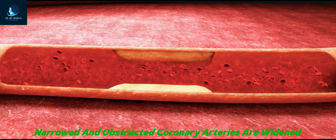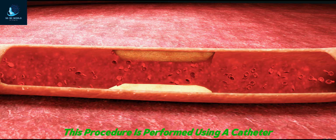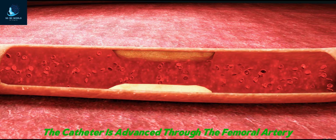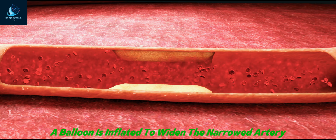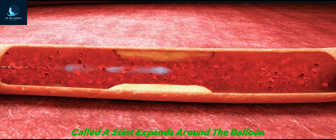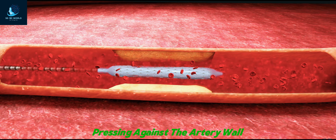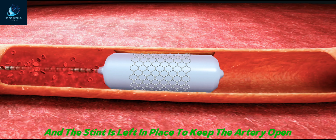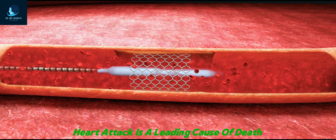In certain cases, narrowed and obstructed coronary arteries are widened with coronary angioplasty. This procedure is performed using a catheter. Usually, the catheter is advanced through the femoral artery to the blocked coronary artery. There, a balloon is inflated to widen the narrowed artery and a wire mesh tube called a stent expands around the balloon, pressing against the artery wall. The balloon is then deflated and removed, and the stent is left in place to keep the artery open.